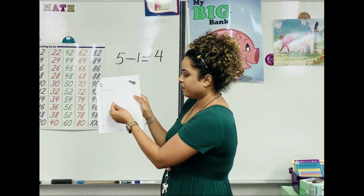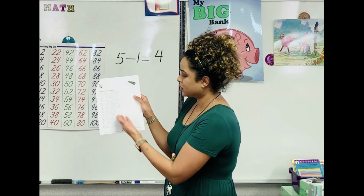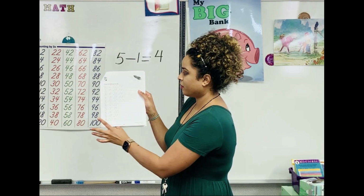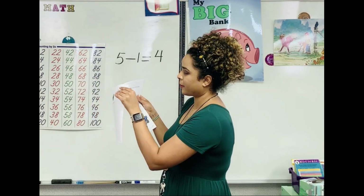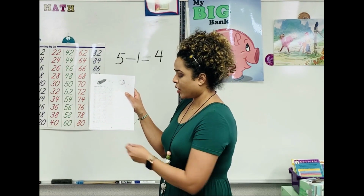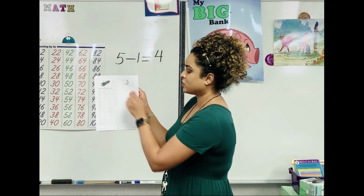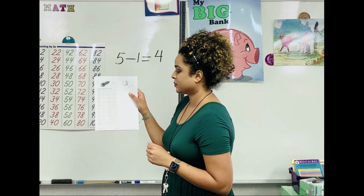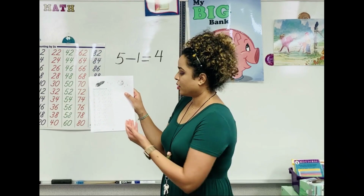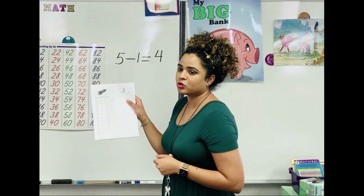When you get to 50, you can do some extra practice. You can start over at 2 and continue and get some extra practice. When you have done the front, you can go to the back. We are now on page 66, extra practice. Trace by twos from 2 to 50. You're going to see when you're done tracing, you're going to see extra lines. You can continue practicing.